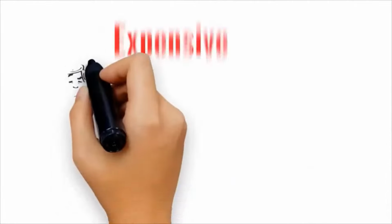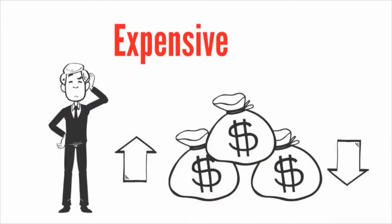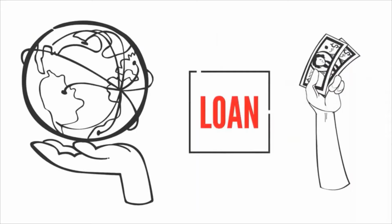Are they expensive? While the closing costs in the past used to be excessive, they have recently been reduced to resemble the costs of most traditional loans. These closing costs are federally regulated and are tied into the loan, so there are typically very few out-of-pocket expenses.